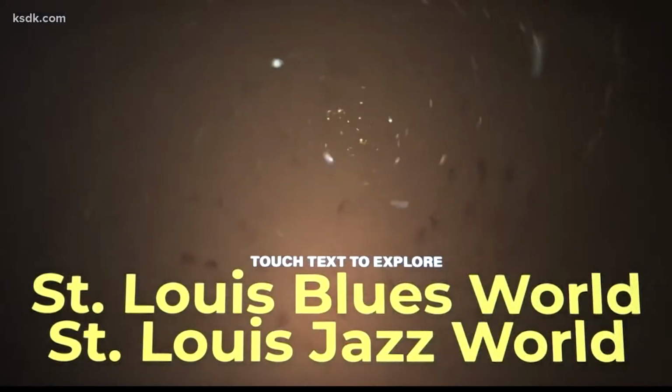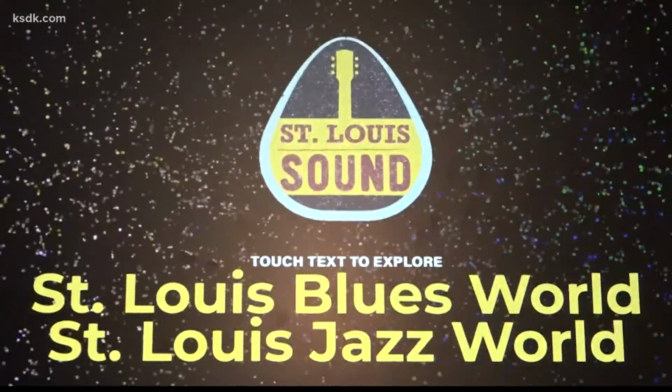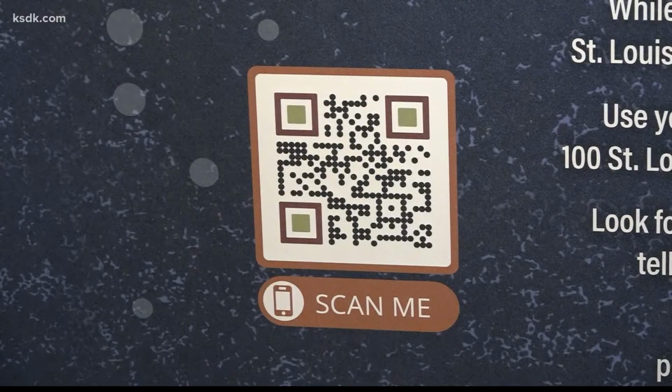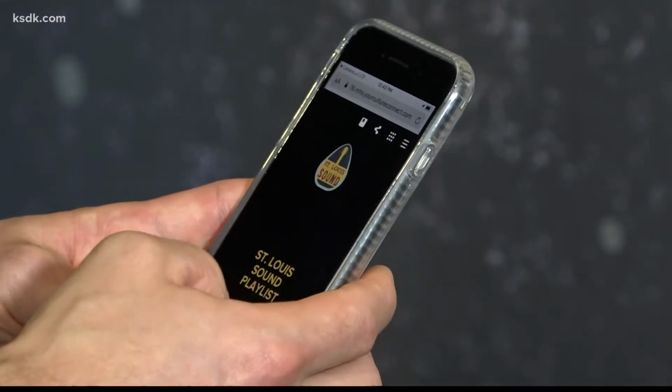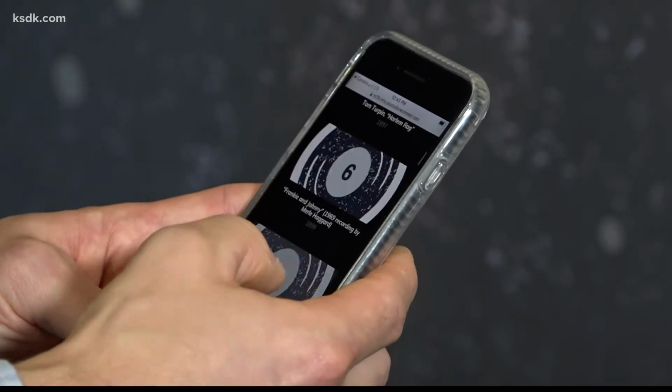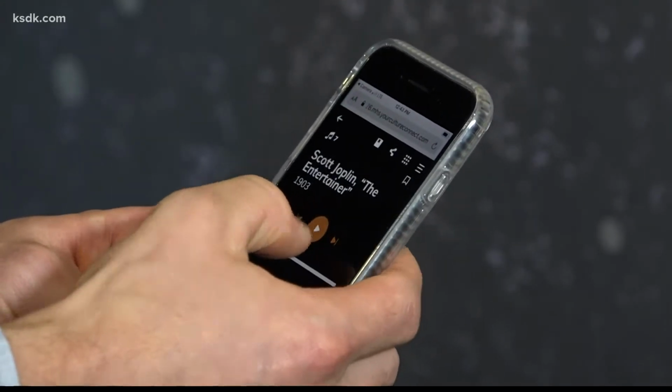Starting with interactive stations designed to help you not just learn the history, but feel the beat of the history as well. We have a QR code you can scan with your phone, and it will bring up a playlist of 100 St. Louis artists. As you move through the space, you'll be able to hear these artists. As you're seeing Tina Turner's dress, you can listen to her right there.